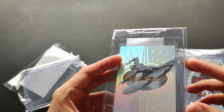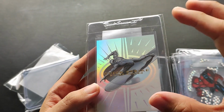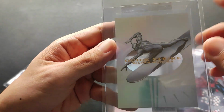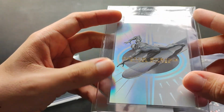I did mention before that Quick Strikes have a bunch of condition issues, and these are not because of handling. These are printing issues, like some of them come with print dots all around the spots of the card. So if you happen to have some of these Quick Strike cards in your collection, do have a look at the raw cards, right?